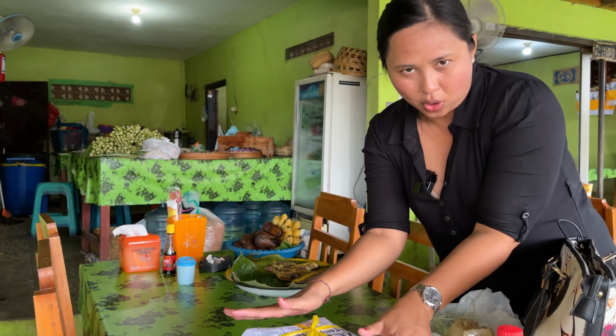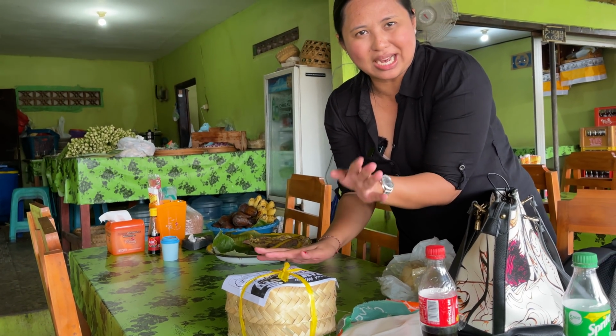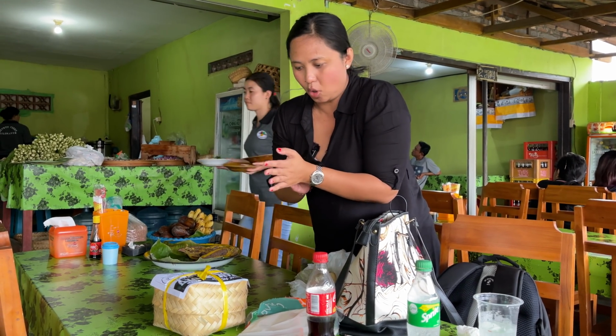So one full Ayam Betutu costs you around 120k, and one portion just costs you about 40k. So the total is 160k that I bought today.